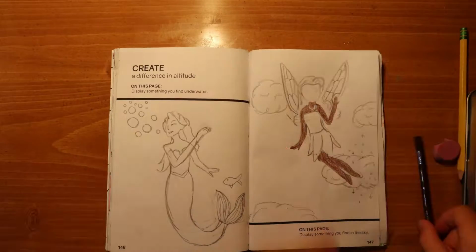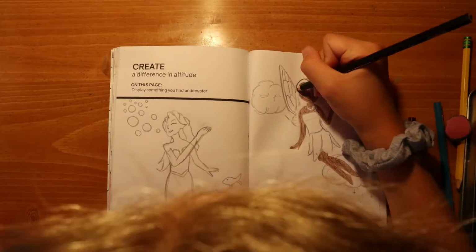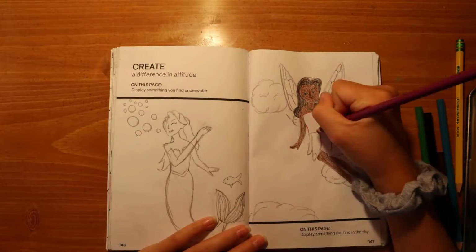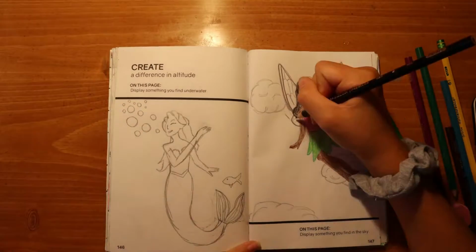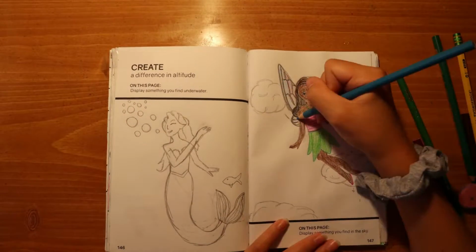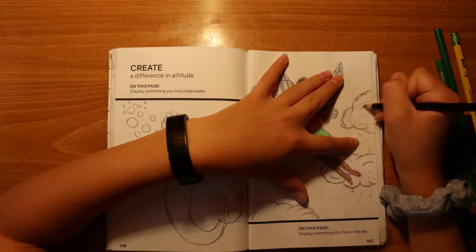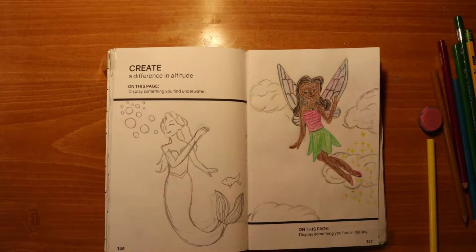hair color. I added some bubbles and a couple fish to the left one to make it obvious it's under the sea. And then I added some clouds and some fairy dust to the right one to make that one more obvious. I really like the way this one turned out. I really like the fairy wings. I think they look really cool and iridescent. And I added some yellow for the fairy dust, and then it was time to color in the mermaid.